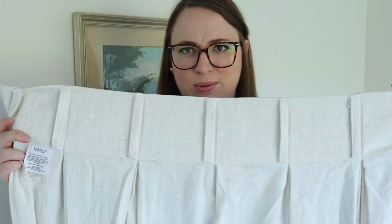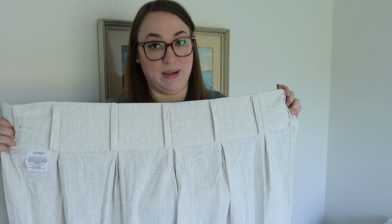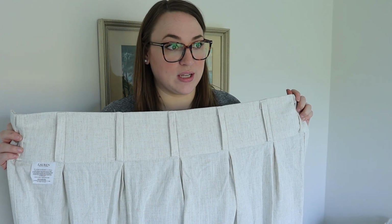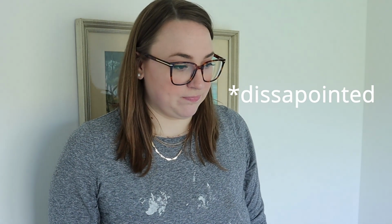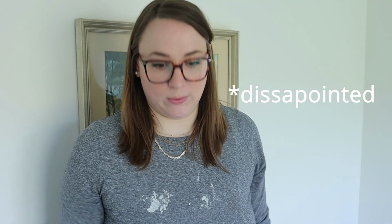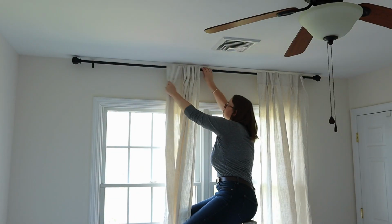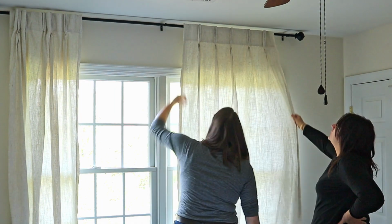So I'm gonna hang them up and just see if it's, whoa, it's also only this wide. We did not pay attention to the measurements. These are not gonna close and cover the windows. I hung them up anyway so that we can get an idea of how the color and texture of these would work in the room, and I showed my mom the problem.